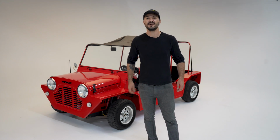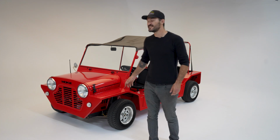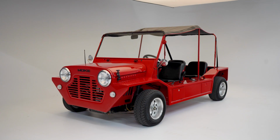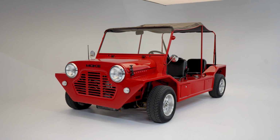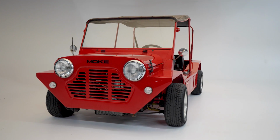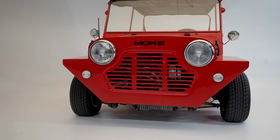My name is G, and today we're featuring possibly the coolest car in existence, a 1966 Austin Mini Moke. If you don't know about these Mini Mokes, these were originally built as extreme utilitarian vehicles with no doors, easy to get in and out, and the Moke actually stands for the term mule.